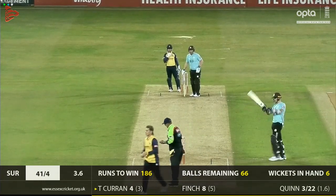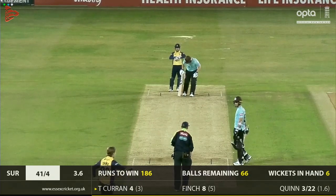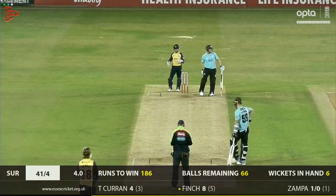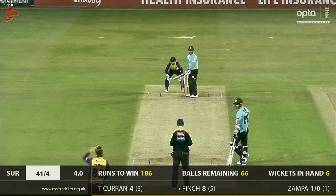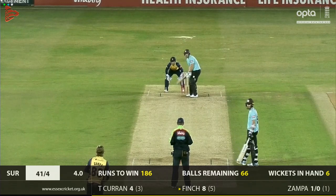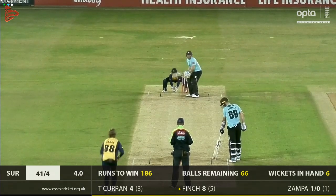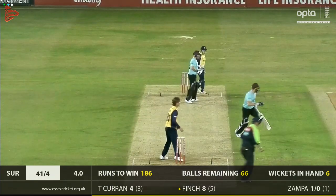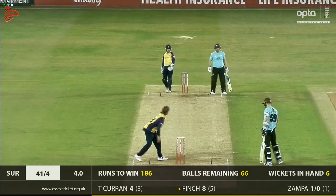41 for 4. We need 186 to win off 66 balls. So it's getting up towards 3 runs a ball, and really once Aaron Finch is out here you feel the game is over. 41 for 4. Surely, David? Yeah, you'd suggest so, wouldn't you? Unless there's somebody in that Surrey batting lineup, Ramsey here, or Durham actually going to do something. But Adam Zampa, who's yet to concede a run, comes in to bowl, and this is clipped away out towards square leg. There's a thought of a run, but it's not there. And Aaron Finch can't add to his 8 not out.